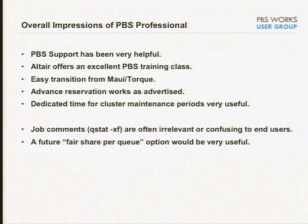A few areas of improvement that we've noticed lately that I wanted to mention: job comments. If you do a qstat -xf, sometimes those job comments are just bogus. Most of the time they're right, but occasionally they're wrong, and that has caused some confusion for some of the users. So that might be something that could be looked at to improve.